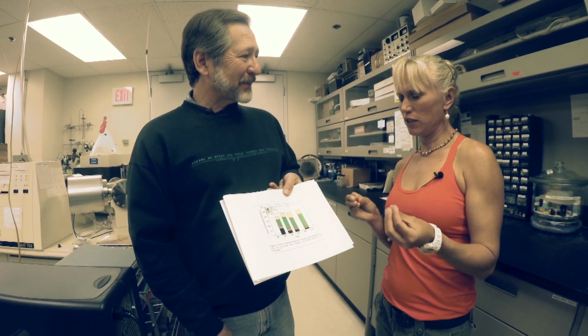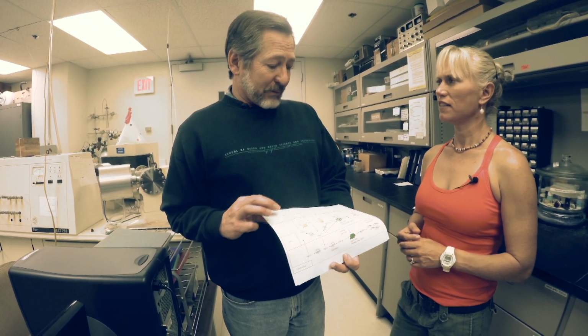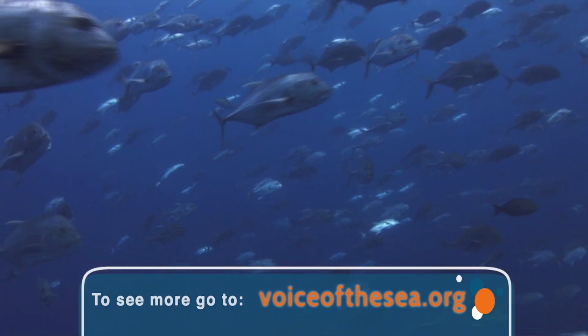So what direction are you going to take your research next? We want to see if the mercury cycle that we've been able to interpret from the isotopic compositions of mercury, we want to apply our model, our hypothesis, to different regions. Our hypothesis would be that in a productive region that has lower water clarity, we should see less degradation of mercury through photochemical degradation. And the mercury concentrations may be higher in the algae and in the fish that we find there.